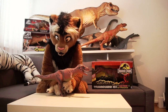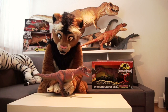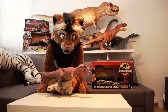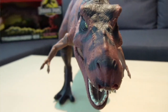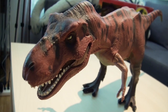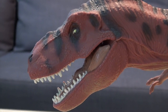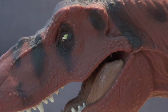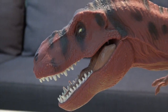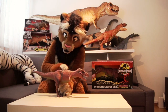I remember I became so fascinated with T-Rex, the same amount I was scared at first, of course, when seeing it on screen. And so every toy that I had of T-Rex needed to look as accurately as possible to what I have seen on the screen, because I became fascinated with dinosaurs also in a scientific way. I wanted to know each and everything about them, and so the toys had to look as accurately as possible. And this toy, for 1993 standards, definitely wasn't bad.